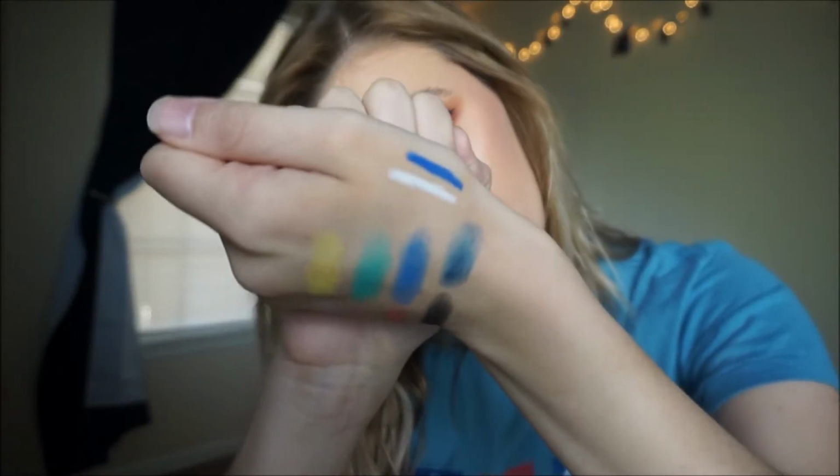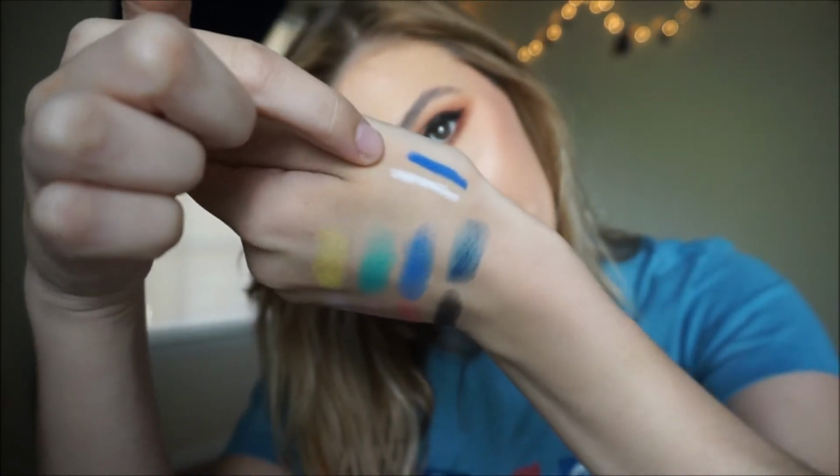That's kind of hard to see. But right here. They have cute names. The white one is You're Always White, and the blue one is Like, Comment or Share. Interesting.